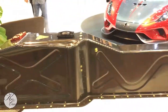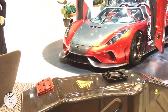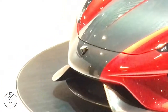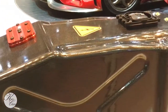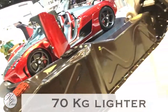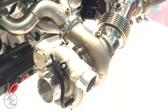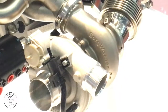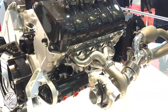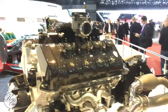And here you have your battery pack, which was updated from the model year before, and I can also see another update with the front camera popping out. Yeah, the battery was updated. I believe it's 120 kilos lighter. And then you have here your BorgWarner turbo system. Of course, carbon fiber valve cover and intake.